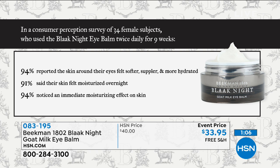This is a neighbor perception survey, and 94% of people reported the skin around their eyes was softer, suppler, more hydrated. 91% said their skin felt more moisturized overnight. Another 94% said that they noticed an immediate moisturizing effect on their skin. And that, again, is the goat milk. It's the power of the goat milk.